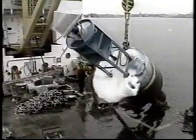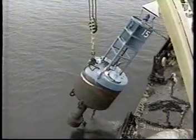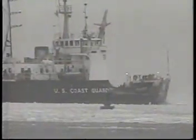After the buoy was secured on deck, the conning officer maneuvered the ship, got the buoy to its proper position, and gave the command to set the buoy back in the water. This was one of 160 aids that the crew worked in an 8-week period during the winter of 1994.